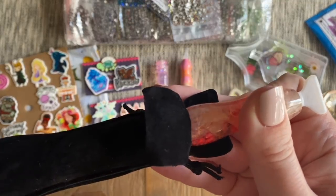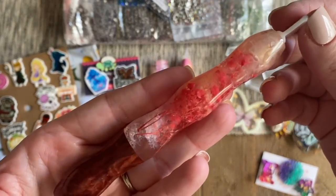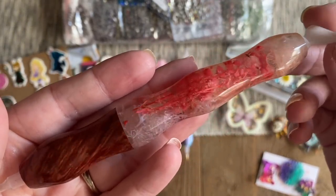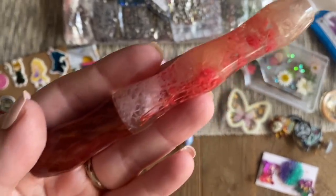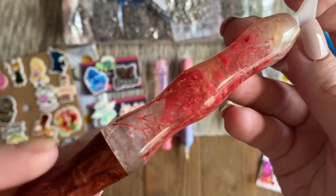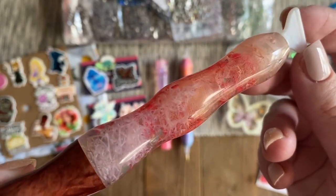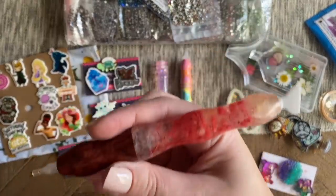Oh my gosh. That is so pretty. And it's so interesting that the wood on this hybrid is just flat. But look at the level of detail in these beautiful pink florals and mesh. I love it. So this is in the four bump style.